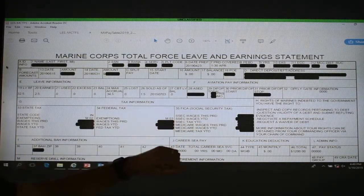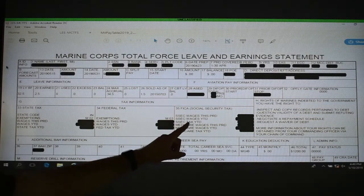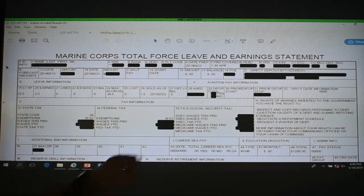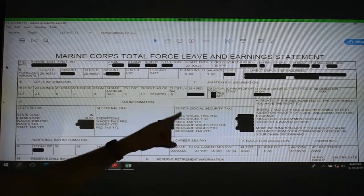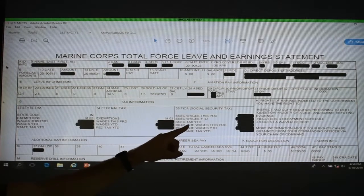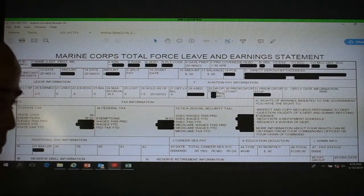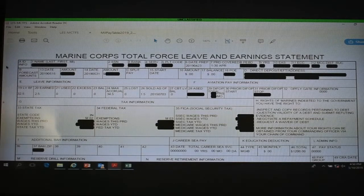FICA, Social Security tax, wages this period, wages year to date, taxes year to date, and then Medicare. So this is Social Security and Medicare. These taxes that you pay, you will not get back, all right? These go into the big pot that we are paying out to people that are taking this benefit, and then hopefully in the future, when we retire, we can take that benefit, okay?